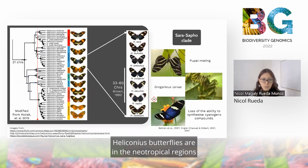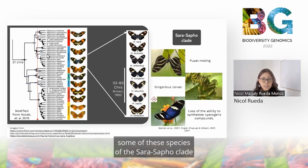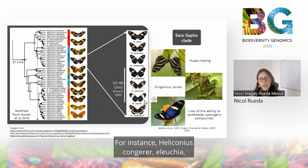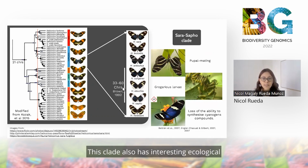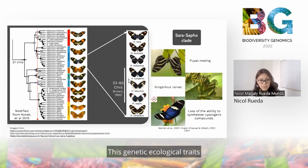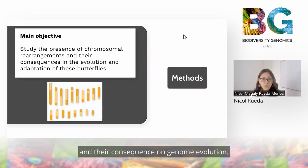Heliconius butterflies are found in the neotropical region, with 48 species distributed in 7 main clades. Although most of the species of the genus have 21 chromosomes, some of the species of the Sara-Sapho clade have a larger number of chromosomes. For instance, Heliconius congener, Eueides, and Sapho have between 33 and 60 chromosomes. This clade also has interesting ecological and behavioral traits, including pupal mating, larval gregariousness, and some of the species of this clade lost the ability to synthesize cyanogenic compounds. These genetic and ecological traits make these butterflies an interesting group to study chromosomal rearrangements and their consequences on genome evolution.